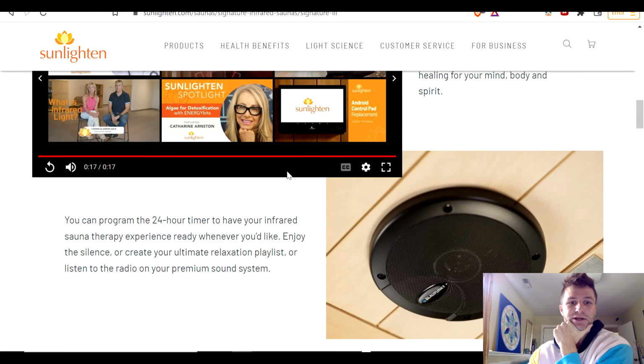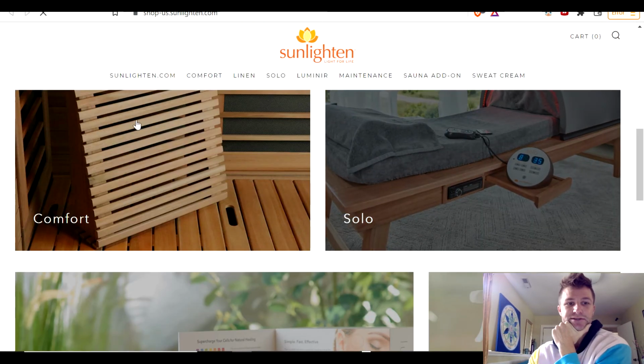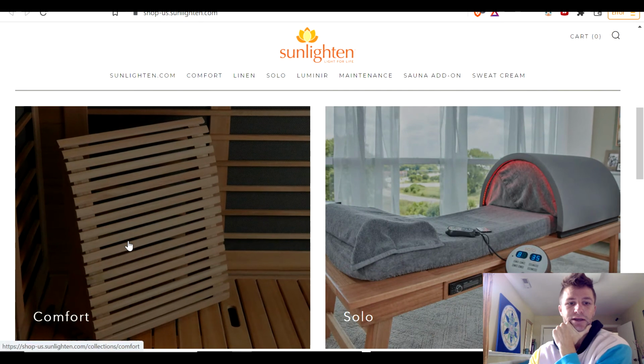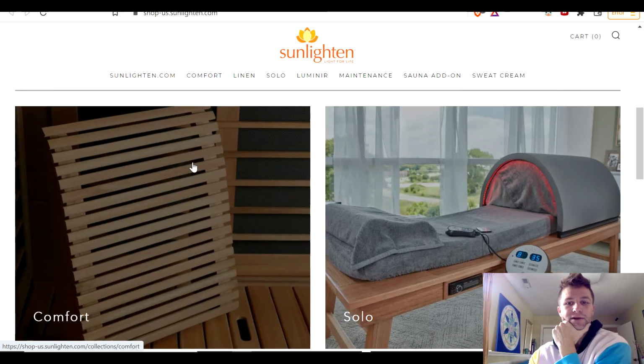What else does the sauna come with? It does come with a backrest. I'll just show you what that is. It just looks like that. You just lean against the wall, and it's a little bit more comfortable. It's optional if you want it. You can have it. So a little backrest there.